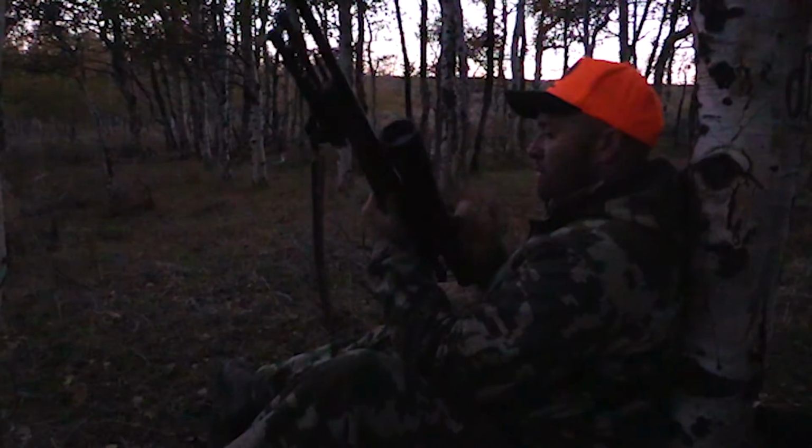Once we had got set up, we realized that there was more than one buck in front of us. And as light faded, we had trouble figuring out which one was the biggest deer. And by the time we had it all sorted out, we had run out of camera light. I was pretty bummed out. He was a great deer.